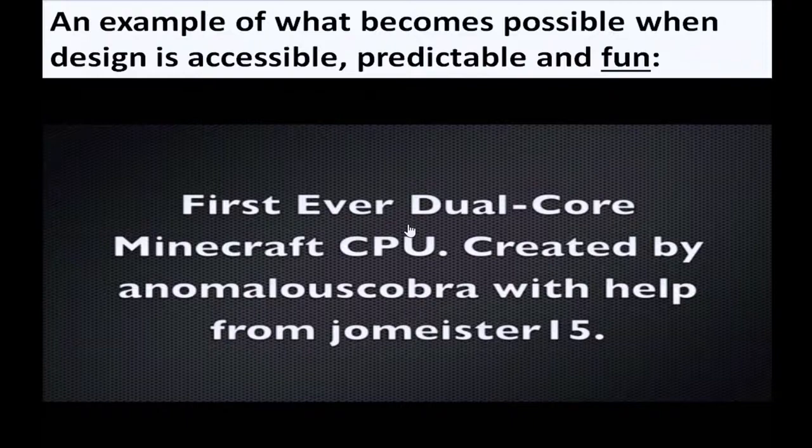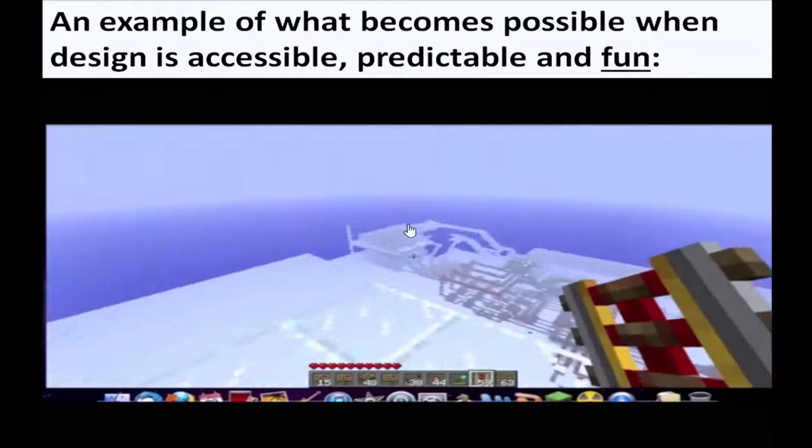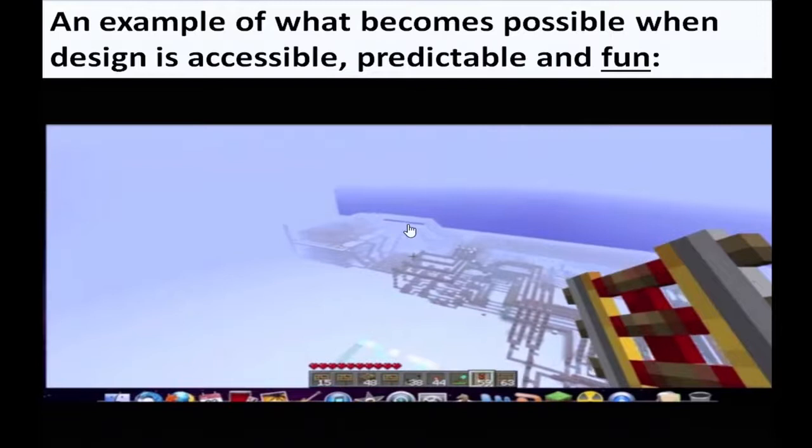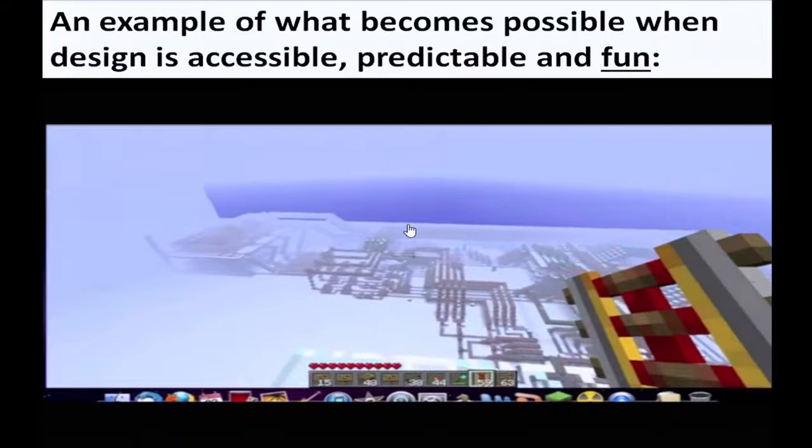So can I see a show of hands who has seen this game? Does anybody know what this is? All right, yeah. So this world is this cube-based world. Minecraft is the name of the game, and it's sort of the bane of some parents, I'm told. But anyway, what I'm showing is a video that I found from YouTube of a couple of guys who have made a dual CPU using Minecraft blocks.